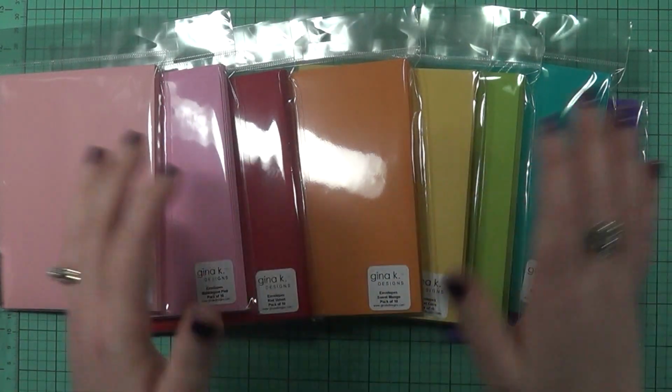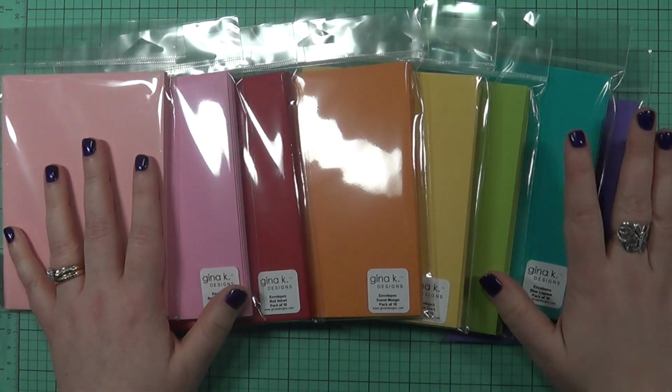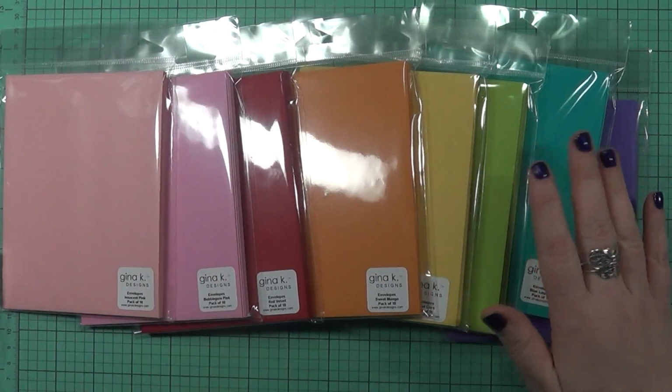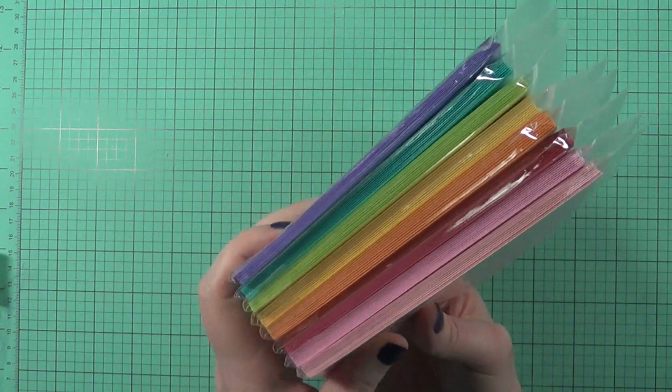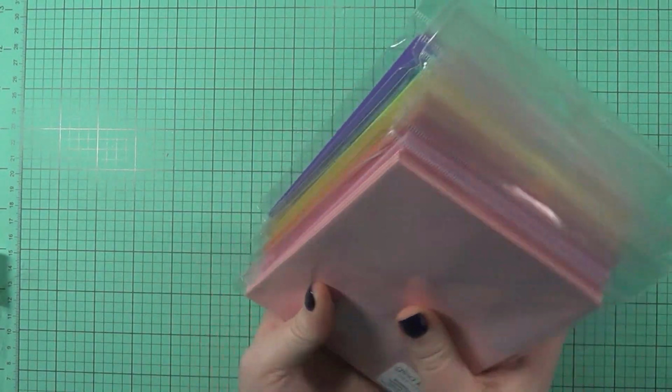So really fun. The Gina K Designs envelopes are really nice. I really do love them. And they're really a great price, and you get 10 envelopes in each pack. So really great value, I think. So I picked up some more envelopes just to replenish my stash.